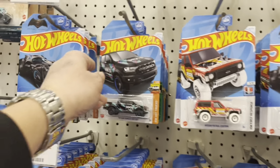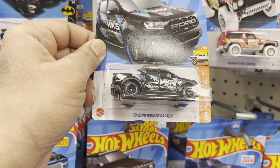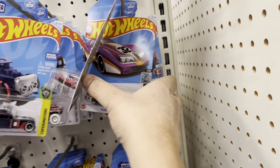Oh, this is new. HKS. Ford Ranger Raptor. Oh, that's interesting. Might have to pick that one up. Let's go check it out. Let's take a look.